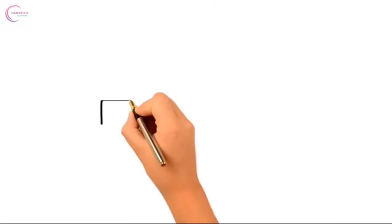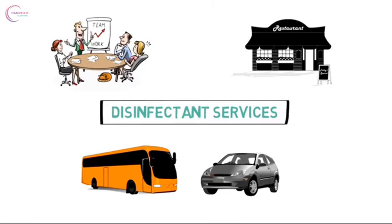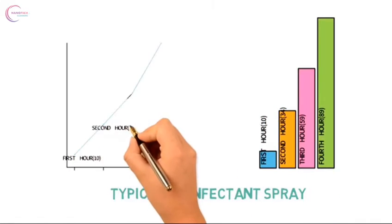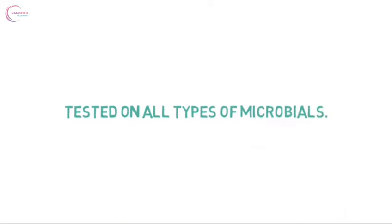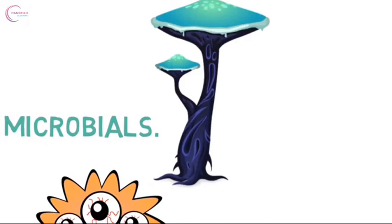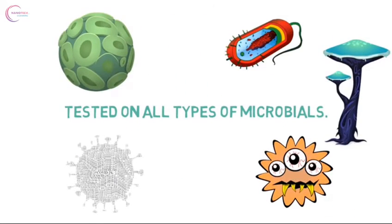We provide the disinfectant services at offices, restaurants, buses, cars, and so on. It has a very low disinfection gap, which lowers the danger of infection. It has been tested on all types of microbials, like coronavirus, bacteria, fungi, yeast, algae.